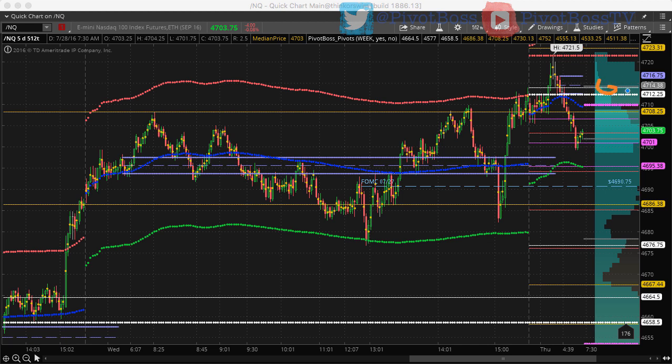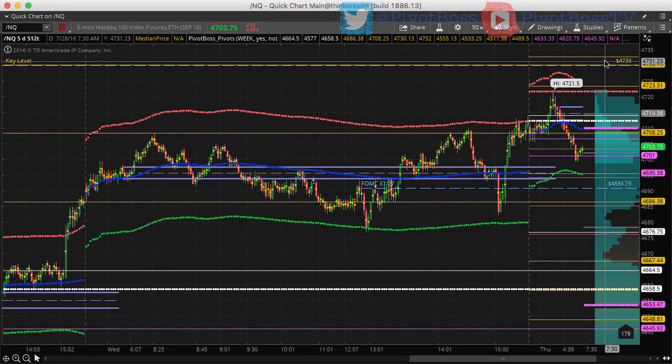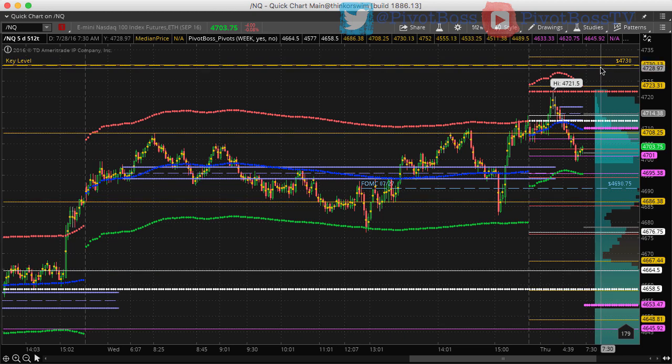Any acceptance above 47.15 would imply a push into that 47.30 key level. And again, any prices above that zone are likely to be rejected, at least on the first test, as price attempts to establish acceptance at these zones.